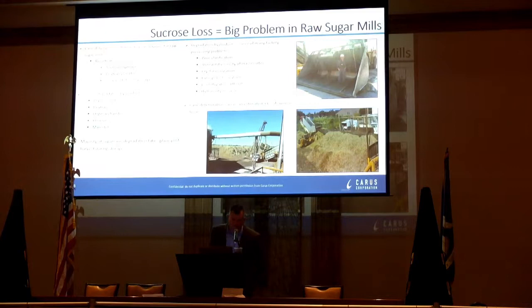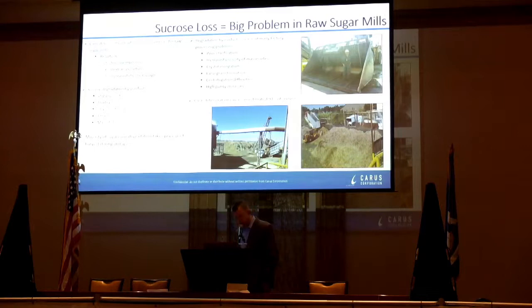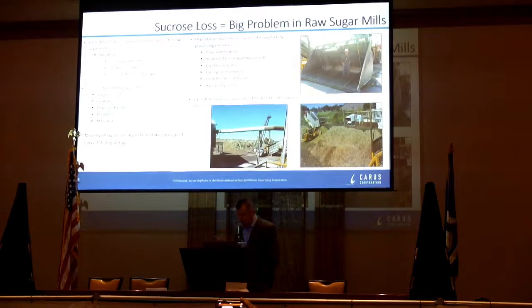Now, the big problem that we focus on is sucrose loss. Big problem, cane degradation. Obviously, yesterday we heard a presentation talking about conditions and how difficult they were, with the mud and all the rain every 3 days. We were out in it too, so I definitely can't argue that.